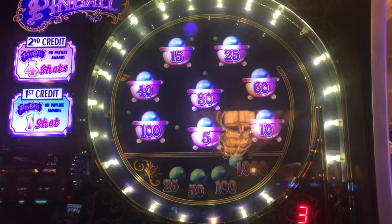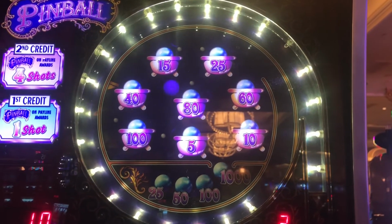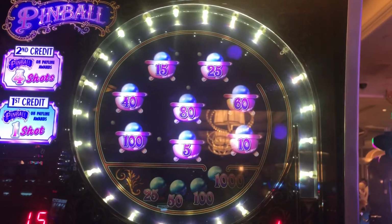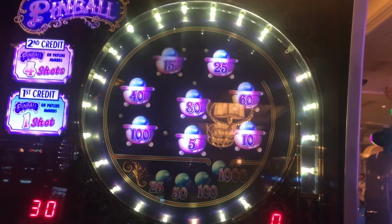Four spins, 4 shots. 10, not bad, not bad. 5, bad, bad. 100, 80's good, 15's okay. Last spin. 15 again.